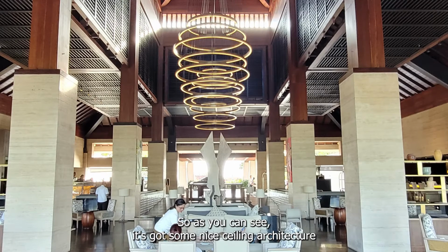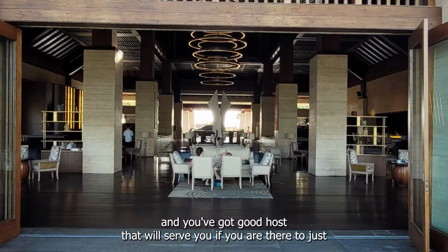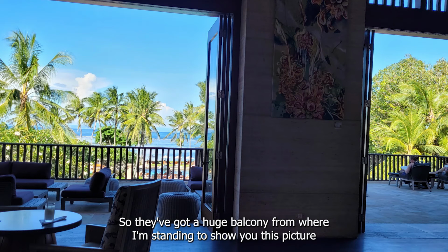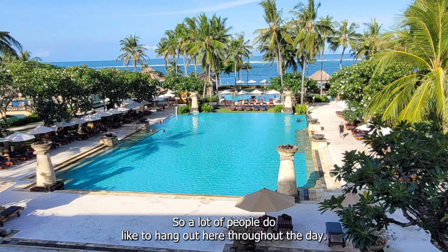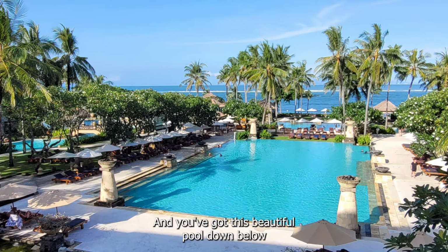So as you can see, it's got some nice ceiling architecture and you've got good hosts that will serve you if you're there to just lounge around and relax like this nice beautiful family as well. They've got a huge balcony from where I'm standing to show you this picture, and you can see the view. A lot of people do like to hang out here throughout the day, and you've got this beautiful pool down below, and there's actually a big wraparound pool as well.